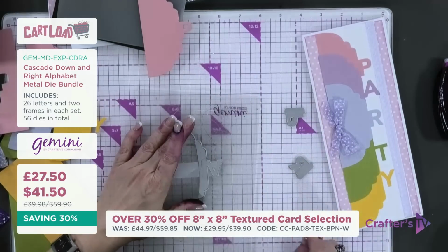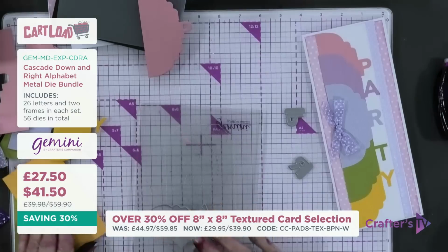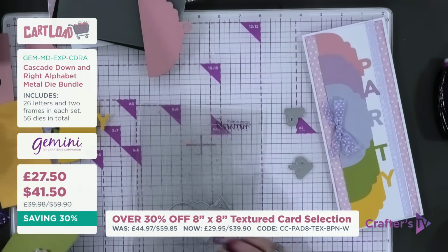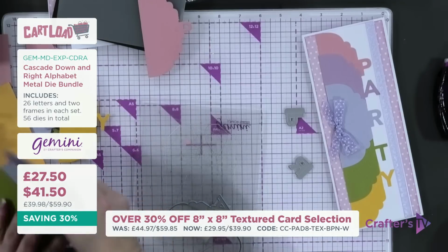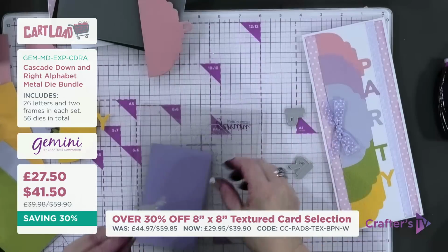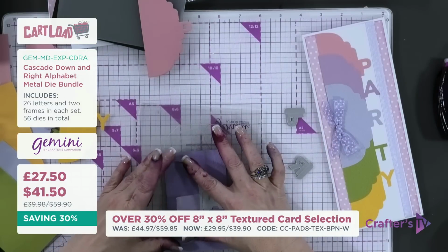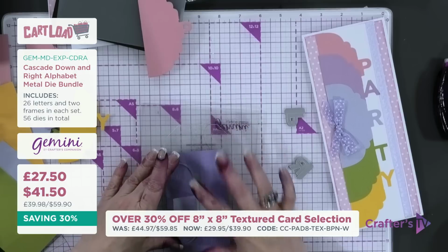You're just going to place the next one in, which is the A, and then you're going to do exactly the same. That just depends on the colour that you want. Let's have a purple for the next one. Let's choose this textured one. Absolutely gorgeous, the textured cardstock. It really is. It's a really good quality, and if I can find my books, I'm going to show you, because it is absolutely beautiful.